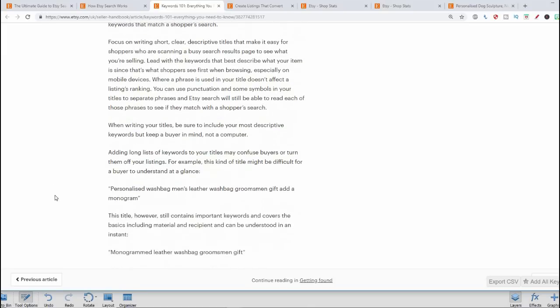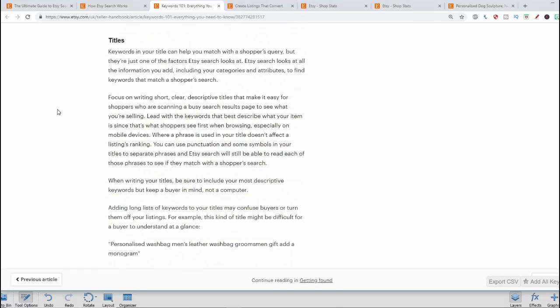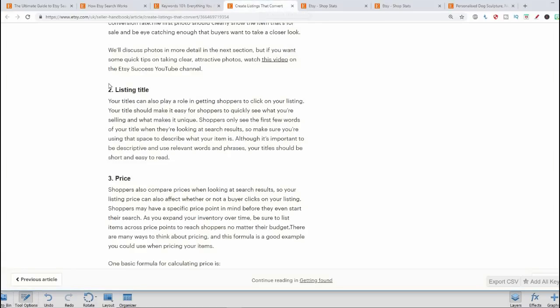They even give us an example, saying that something a little more difficult to understand might be personalised wash bag, men's leather wash bag, groomsman gift, add a monogram. Whereas a better title for humans would be monogrammed leather wash bag, groomsman gift. This is more understandable, and it tells us pretty much the same thing, but it's a nice, sensible title for a human. And equally, on the page Create Listings That Convert, they also cover listing titles.